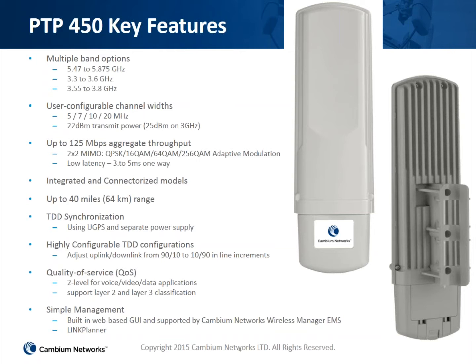This will do about 125. With the point-to-point mode, in configurations, we can see as much as 130 megabits per second aggregate capacity. So, an excellent solution for business customers, high-end symmetric services. If I want to offer a 20 by 20 or a 40 by 40 service to a particular business customer, the PTP 450 is a low-cost entry point to allow you to deliver that high-quality, high-availability link using point-to-point.